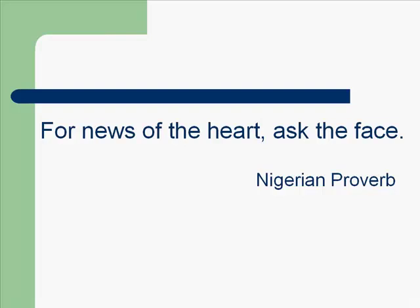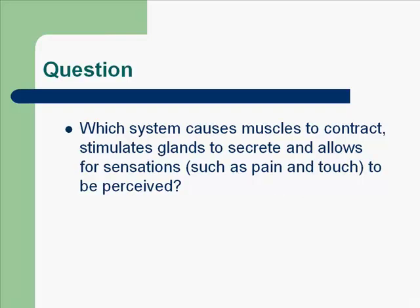It's one of my favorite proverbs. Here's a question for you. Which system causes muscles to contract, stimulates glands to secrete, and allows for sensations such as pain and touch to be perceived? If you said the nervous system, you are correct.